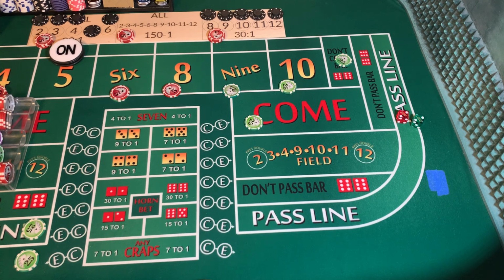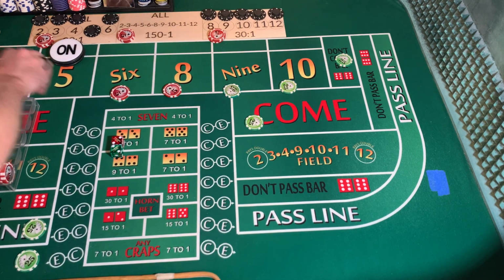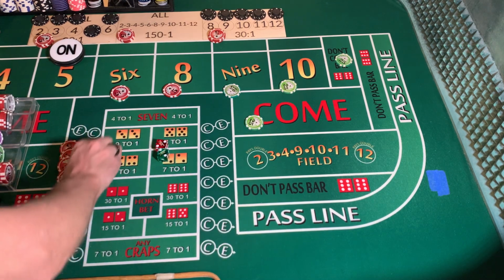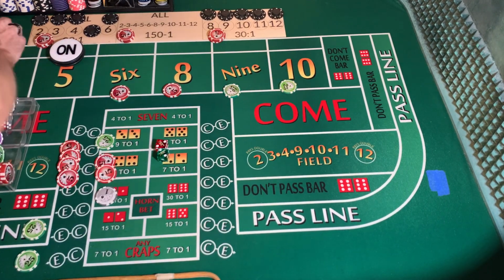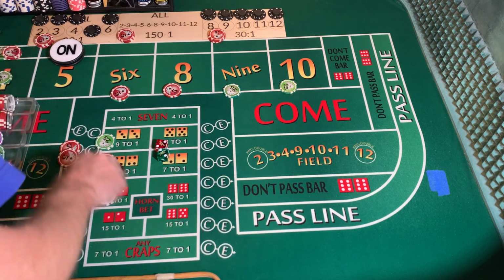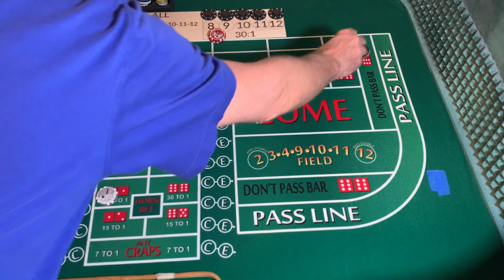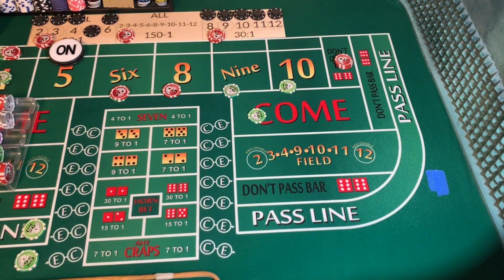Hard four, 22. We have $20 on that four, is going to pay 36. Come bet's going to travel inside the four. Don't come's going to travel in behind. We're going to add $10 in odds on the don't. Put $25 in the come. $20 in the don't, we're going to rack one. 3236. Dice out.